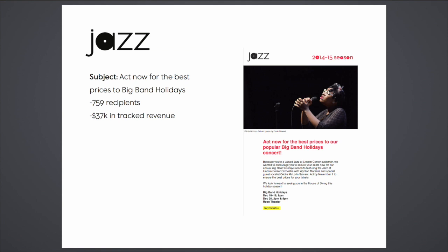When you get into the email itself, it reminds them that this is popular. If you don't act now, you're going to miss out. It's really short. It's not complicated. Right message, right customer, right time.